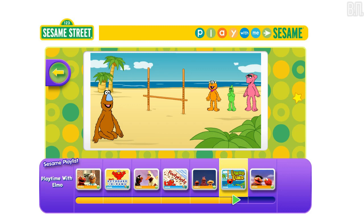Oh, no, not me. That doesn't look like the tallest monster to Elmo. Click on the tallest monster. What? Huh? Oops, Elmo sees another monster that looks taller than that one. Look for the monster that is the tallest.